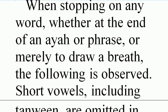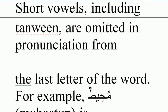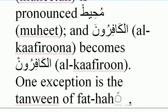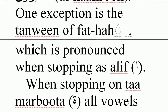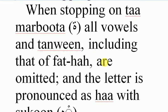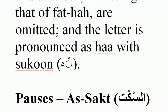When stopping on any word, whether at the end of an ayah or a phrase, or merely to draw a breath, the following is observed. Short vowels, including tanween, are omitted in pronunciation from the last letter of the word. For example, محيط is pronounced محيط, and الكافرون becomes الكافرون. One exception is the tanween of fatha, which is pronounced when stopping as aleph. When stopping on ta marbuta, all vowels and tanween, including that of fatha, are omitted, and the letter is pronounced as ha with sukoon.